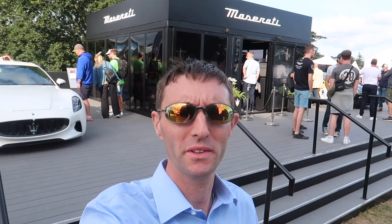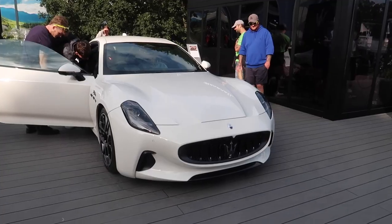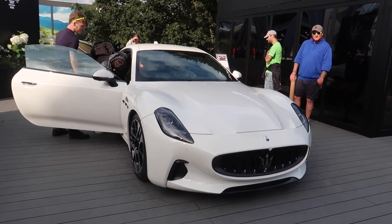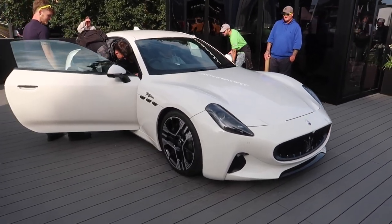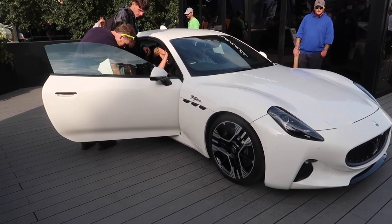Maserati stand here at Goodwood, and you can see they've got the all new Gran Turismo behind me in white. Let's go and check out the Maserati stand. I have to say I do like the new shape Maserati Gran Turismo. Very nice looking car.